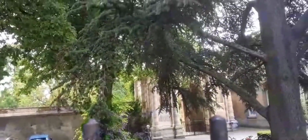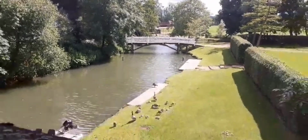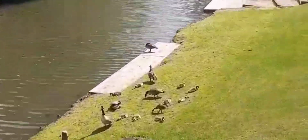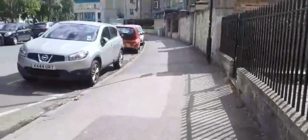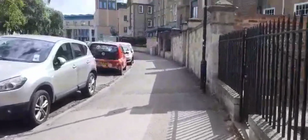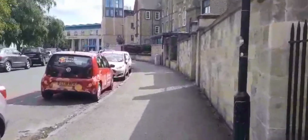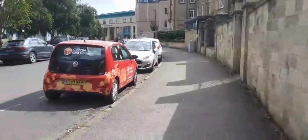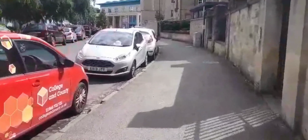Now let's do a river walk. We're going to have a walk across this nice bridge. There's some geese. It turns out that the bridge is private and not open to people, so I can't go across that bridge. But we're going along Cowley Place in Oxford, and that takes us to another part of the river.